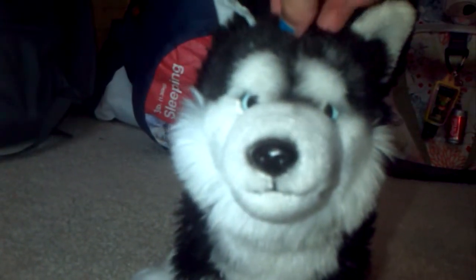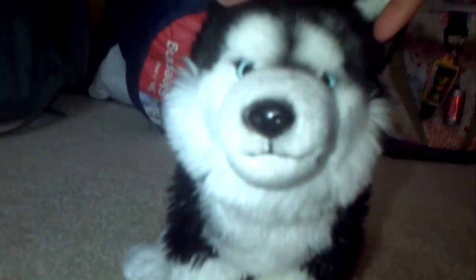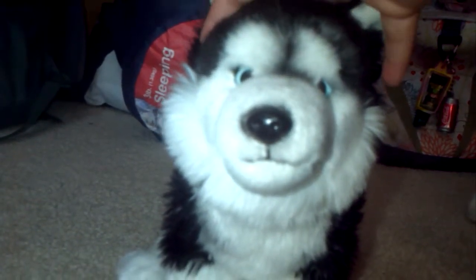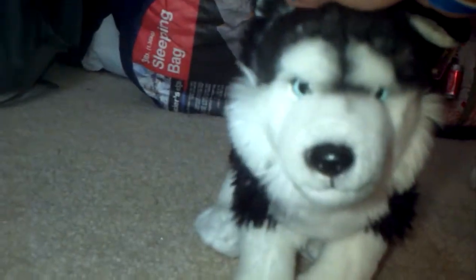So the next one I got was the one I've wanted forever. It is the Webkinz Signature Siberian Husky. His name is Toby. I got him for my birthday, but it was early. I opened him too early, but I really wanted it. I knew my grandma was going to get it for me, so thank you, Grandma.